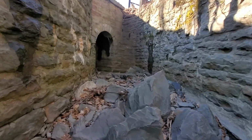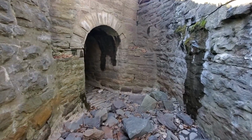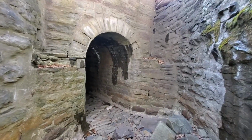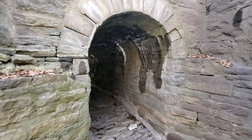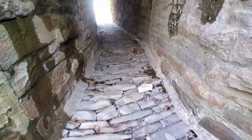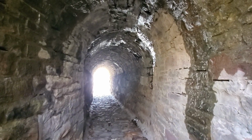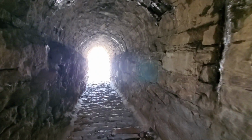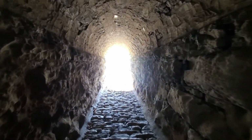But here we go, we're gonna just make our way over these big boulders here. And here we are, guys. Check this out. I mean, just an absolute gorgeous piece of stonework here. That's at least 10 foot high, easily. And I mean, just look at that stonework from top to bottom. I don't even think I'll need my flashlight in here. We'll take you right in here. Just an absolute beauty. And this will take you right out to the Lackawanna River.